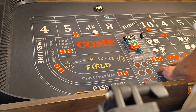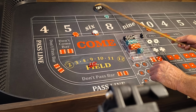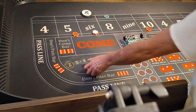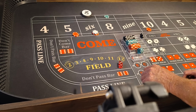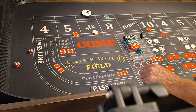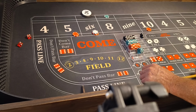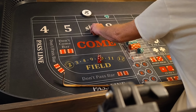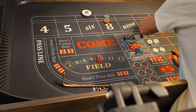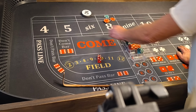And we're coming out. Here we go. 4, 2, 6. 6 will be the point. We're all set. Dadgummit. 3, 1, 4. Big Joe. 6, 5. Yo, 11. Yo, no help. 5, 2, 7. You suck, Randy. We win 25 on the 8. We'll see where we're at.